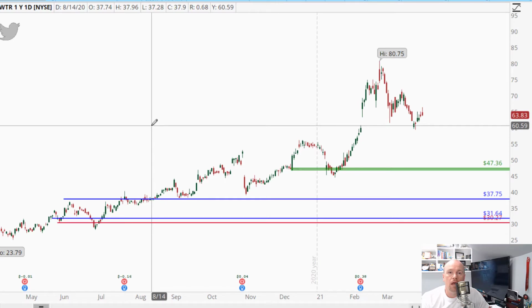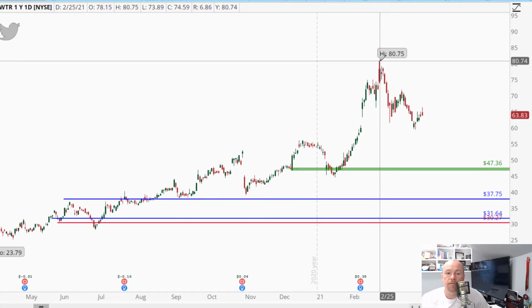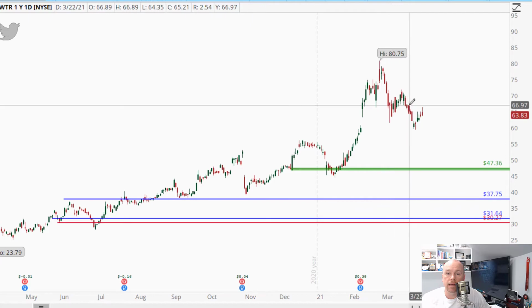However, there's been a lot of pullback in Twitter recently, and it's pulled back from 80 to as low as 60. And that's a really, really big pullback for a stock that had gained so much upward momentum early this year. Now, Twitter's always very much in the news, and Twitter does a good job of not being the one that makes the news. However, the news makers are oftentimes on Twitter, right? And so Twitter's actually taken a pretty big hit since the beginning of February, as it's gone, like I said, from 80 down to 63.